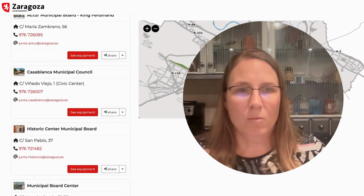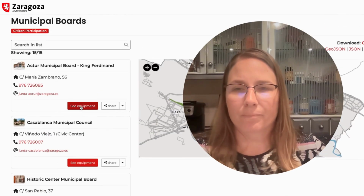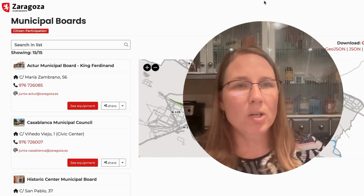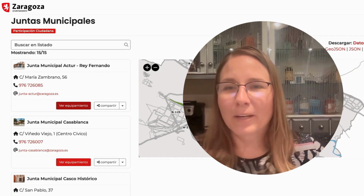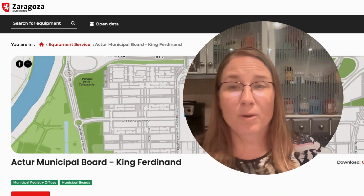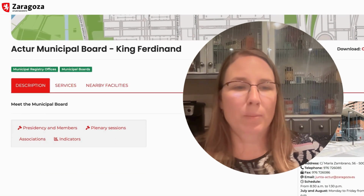Let's pick another one. Here is another one. This is going to be an actor. See how it says "see equipment"? This is weird, right? And you're like, what equipment? That's just because the Google Translator is weird and doesn't do things right. Really, I think what it means is the team. Look at the team in Spanish, or look at the group. Your equipo is your team when you play a sport.